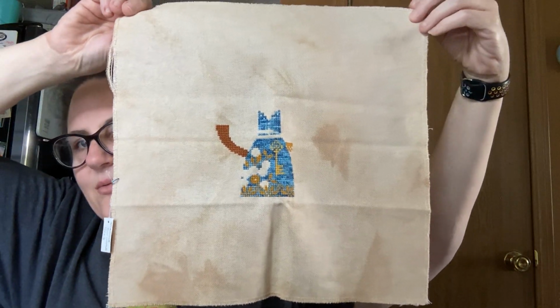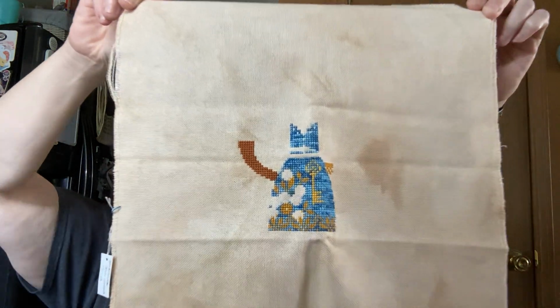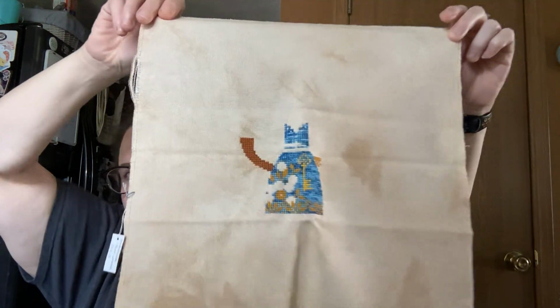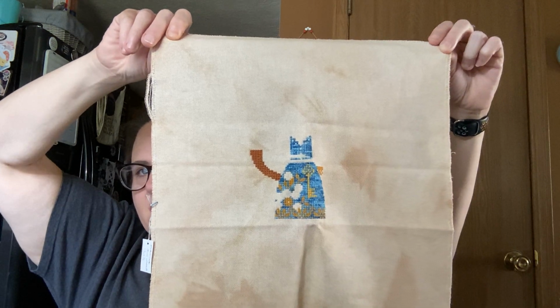Hello, hello, from the worm from the Labyrinth. Love that dress. I love that blue. I think that squirrel is going to be super cute on this fabric. So I got a chunk of her tail done. She's definitely not going in the almost finished pile. She still has a lot of stuff that needs to be worked on.